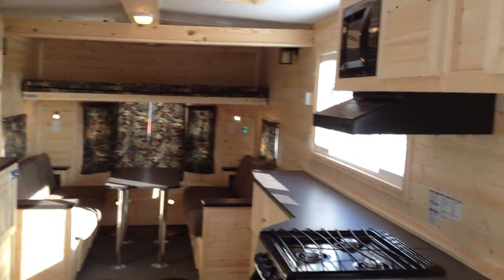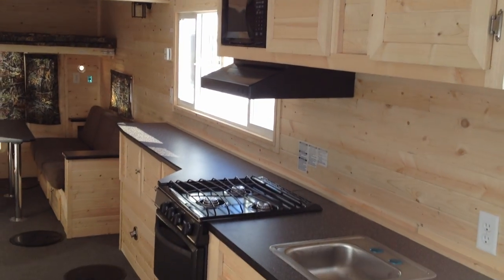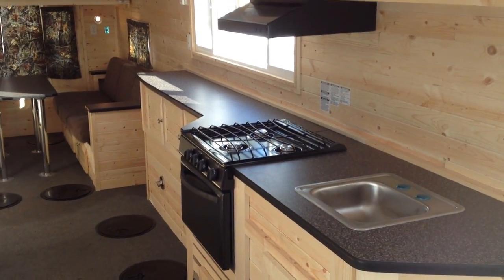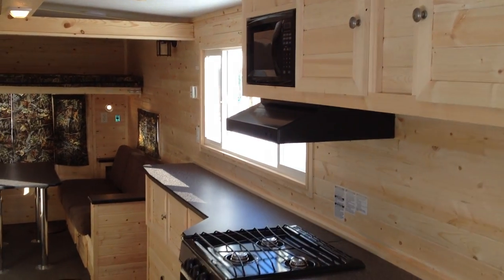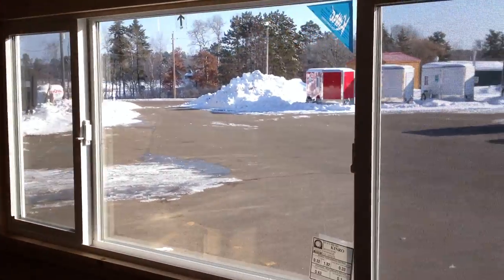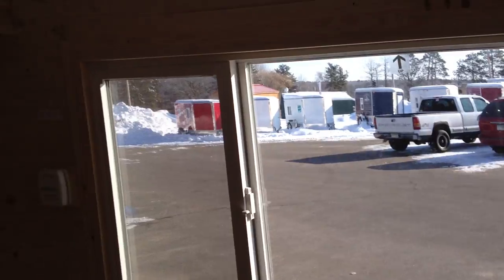And then in the back here, as we come in off the door, we can look down this wall. We have an extra long cabinet. We have a basin sitting there, an oven with a three-burner stove, a microwave over top, another one of these beautiful picture windows. Of course, what better view than seeing just a whole lot full of ice castles.